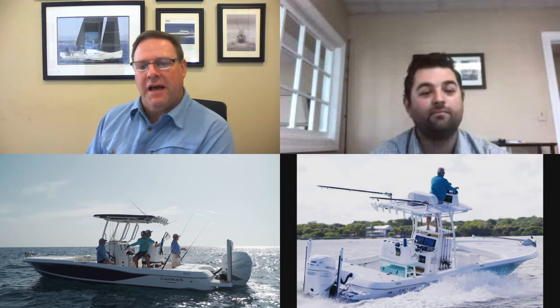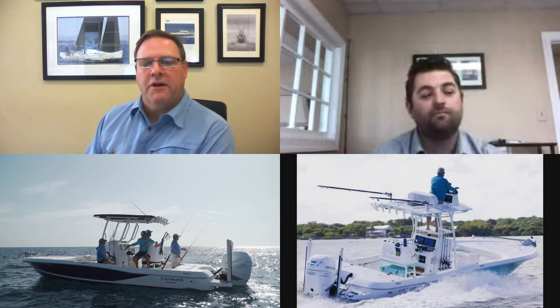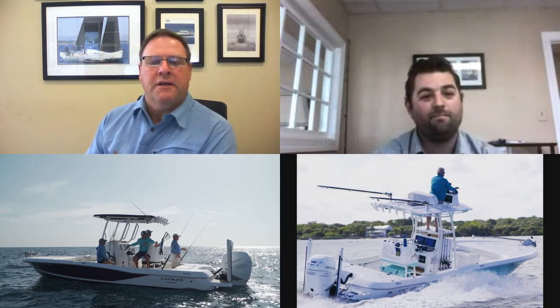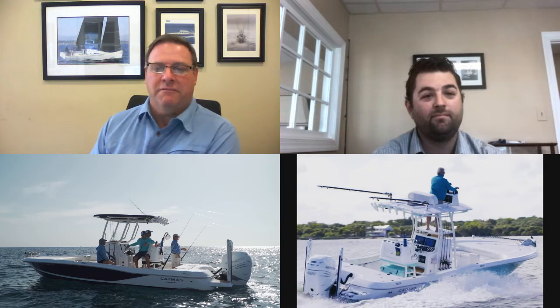It gives us a great platform. The tower is really well thought out. It's comfortable. We've got pro team fishermen running the boat, and everybody's saying great things. So look forward to seeing that boat out on the water. I think we have to get that boat down in your neck of the woods, because that's going to be an impressive fishing weapon, and again, that great crossover boat. So we're pretty excited about it.